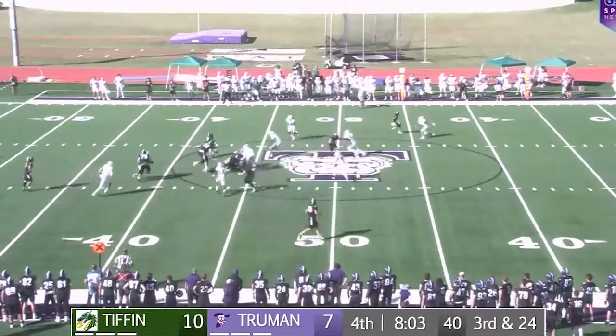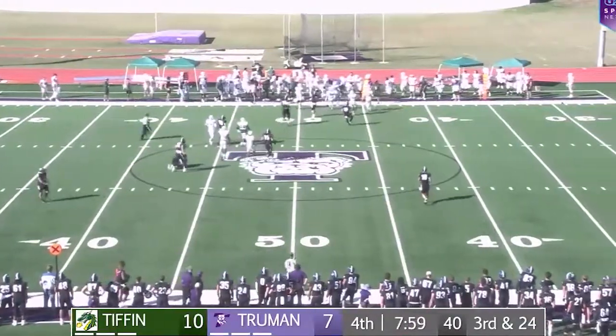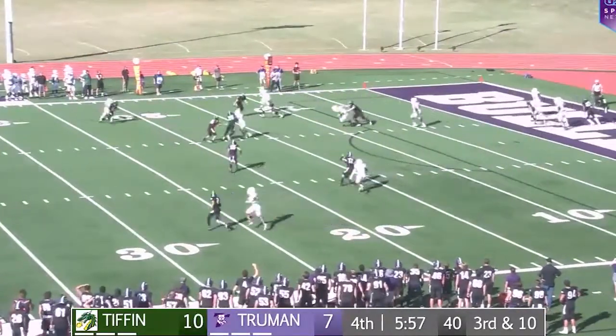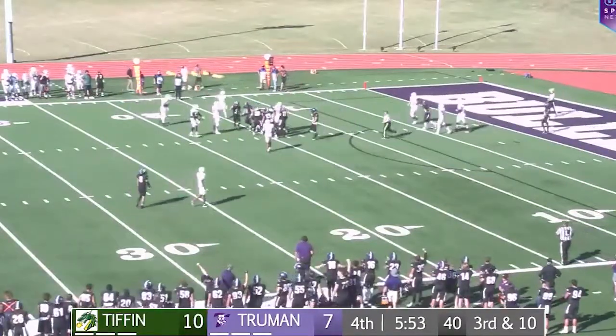Here's the handoff to Griffith. He's dancing to the outside. Turn the corner to a little space, and then when he rotates in there on passing downs, third and 10 yards from the end zone. Pass caught by Penix. Tackled from behind. I think it was Miller laid out from behind.